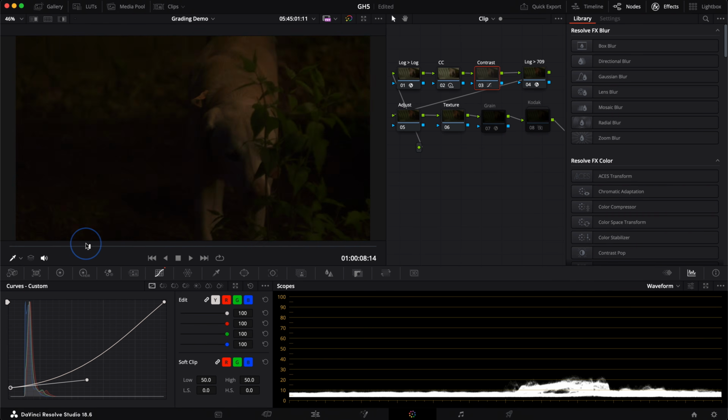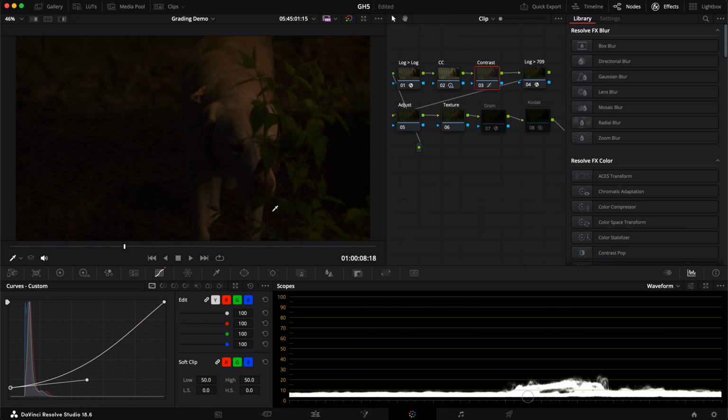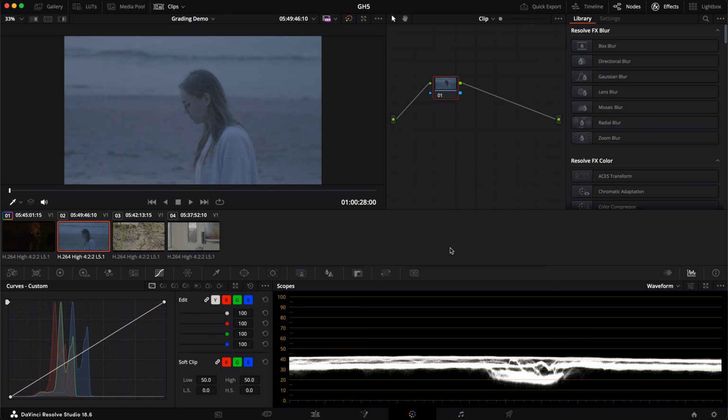This was recorded at 3200 ISO. I remember people saying that you could not go over 800 on the GH5 sensor, and since it's Micro Four Thirds, you couldn't collect any light, but I think this is perfectly usable. Really surprised at that. That's not what I was expecting. I remember it being very challenging. So what I'm going to do is save this grade to slot number 1 and move over to this next shot.